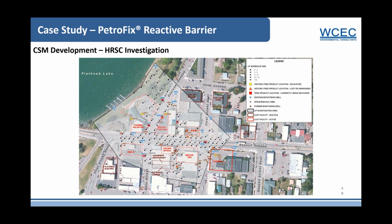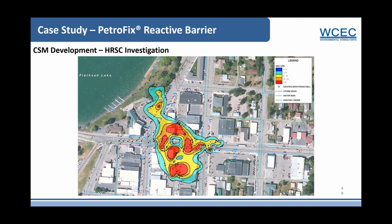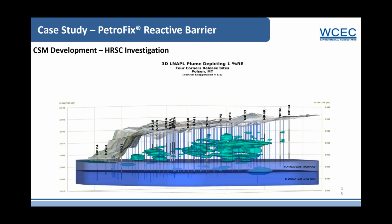We conducted a UVOST LIF investigation, an HRSC investigation that included the EC. It was structured to identify the 3-dimensional extent and magnitude of the LNAPL plume, and also those primary mechanisms that dictated LNAPL distribution and transport at the site. So this is a resulting 2-dimensional LNAPL body. You can see the high concentration areas and then migration of, this is still mobile LNAPL at this time, down to the lake. This is a perspective view of the 3D LNAPL plume underlying downtown Polson, which sits here.